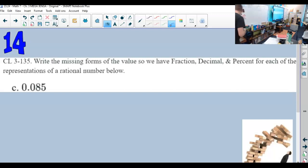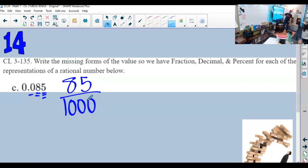How we doing, guys? All right. Sydney, you can start with whichever you want, but we need the percent and the fraction. Yeah, because if we read this as tenths, hundredths, thousandths place, so 85 thousandths. And our percent?